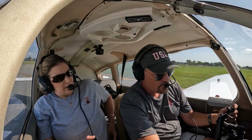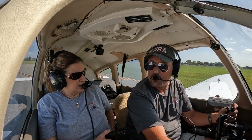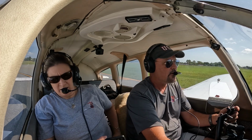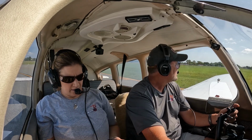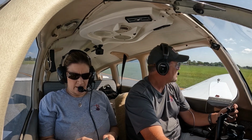Kissimmee Tower, November 2959 Uniform, holding short at 24 at Bravo, ready for departure. 2959 Uniform, Kissimmee Tower, proceed on course, runway 24, clear for takeoff. Proceed on course, runway 24, clear for takeoff, 2959 Uniform.